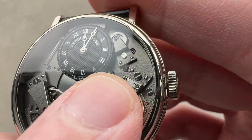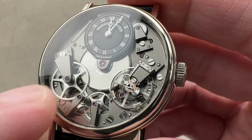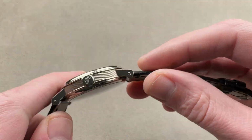We also have locating pegs. You can see them on these bridges. They're used to locate bridges on substructures. They've been mirror polished on their tops, and all the screw heads have been mirror polished on their top. There's a lovely satination on the top of the wheels, but also on the barrel cover.